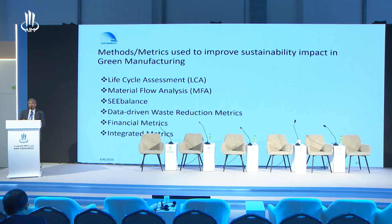Okay. Nothing new, right? Life cycle assessment. Material flow analysis. There is one tool, C-balance, I want to highlight, because that C-balance measurement takes closer to where I'm heading, except they're looking at their individual company, whereas we are looking at ecosystem level to create a methodology or a framework. So various manufacturers, different locations, have the common framework or a benchmark for improvement.